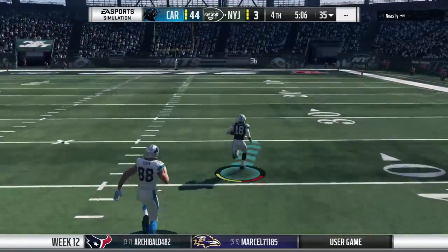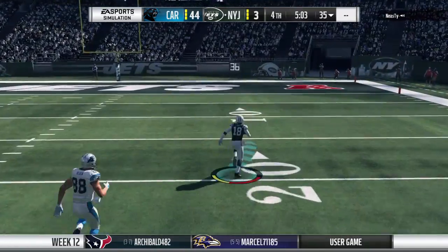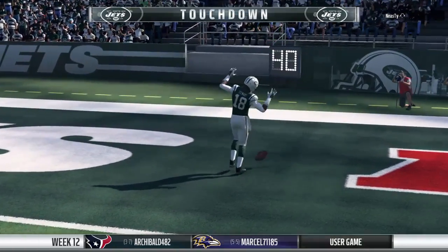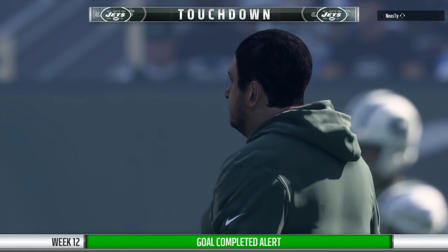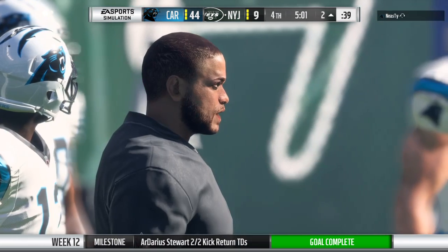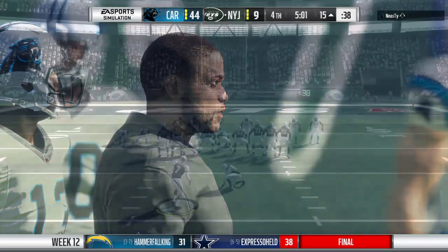Weaving through traffic, and now he's free. 30, 10, and all the way in. Touchdown, New York. Still down very big on the scoreboard, but a little feather in their cap here.